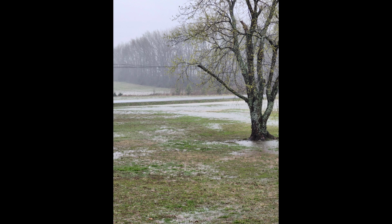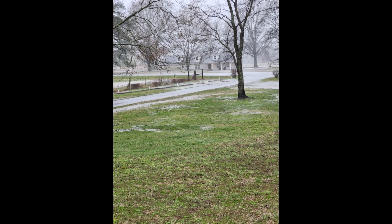So it really flooded the front yard. We've never seen it flooded this bad before. And I'll pan over to the south side of the driveway, which is where the dogwoods are, and that newly mulched bed of dogwood. This was quite the mess.